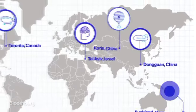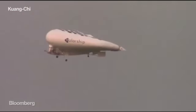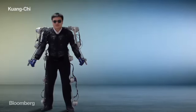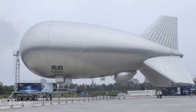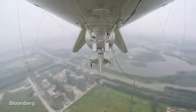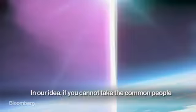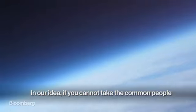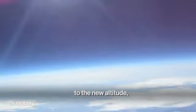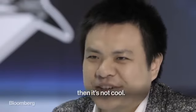Liu and his four partners founded Kuang-Chi in 2010 after they returned from studying abroad. Since then, they've teamed up with scientists from around the world on some fantastical projects, like the Solar Ship, a solar-powered airship that can deliver cargo to remote locations, a powered exoskeleton that boosts human strength, and the Cloud, an alternative satellite that hovers above the ground monitoring air pollution, collecting data, and delivering Wi-Fi access. But near-space travel is Kuang-Chi's ultimate ambition. In our idea, if you cannot take the common people to the new altitude, and only very few people can do that, then it's not cool.